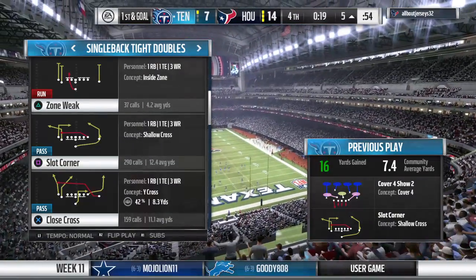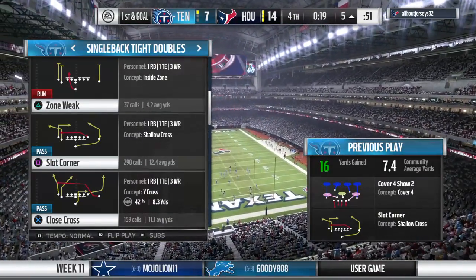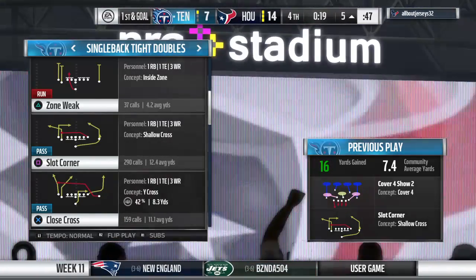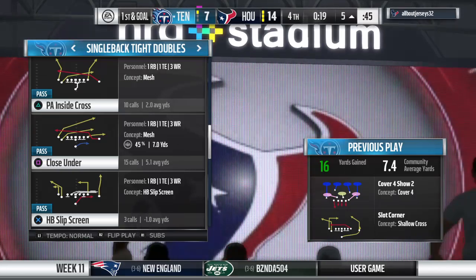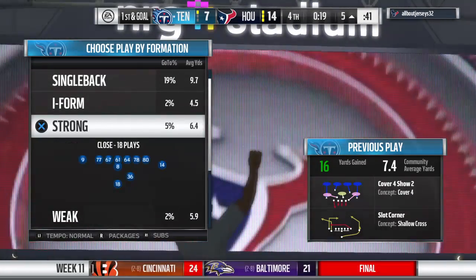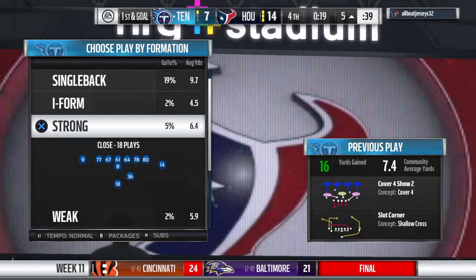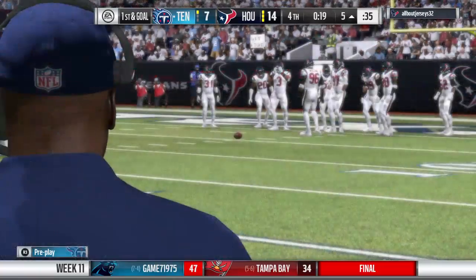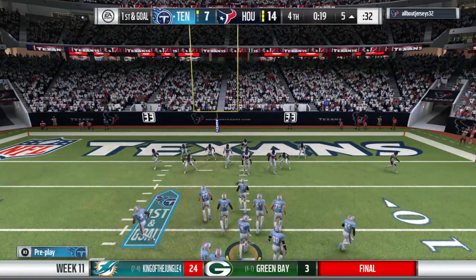It sets him up 1st and goal. As the field starts to get condensed, the defense likes that a lot because now you don't have as much space to cover, but a well-run corner route there. Well, just play after play after play on this long drive for the offense.